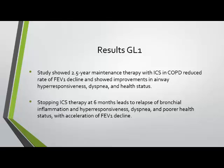So what did they find in the results of this study? They found that after 2.5 years of maintenance therapy with an ICS in COPD, the rate of decline was reduced, with improvements in airway hyperresponsiveness, dyspnea, and health status. To check airway hyperresponsiveness, they did a methacholine challenge test and found the dose required to decrease the FEV1 by 20%. If they had to give more methacholine to get that reduction, they were becoming less hyperresponsive. If they had to give less, they were becoming more hyperresponsive.